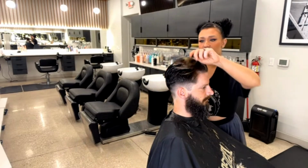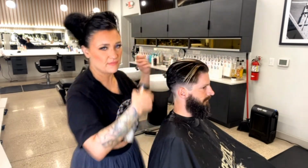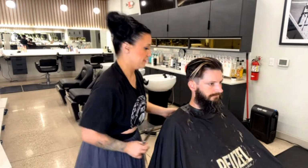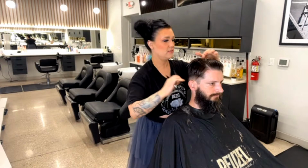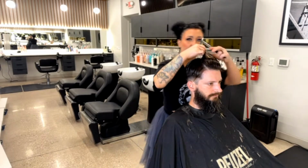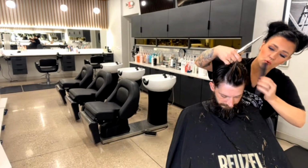Now let's make sure we're taking off some of the bulk in the corners of the very front of the long hair of the pompadour that's going to go back. So again, I'm going to take from recession to center back. I'm going to resection. Here we go. Chris, can you look down again? So again, this is the corner recession back.